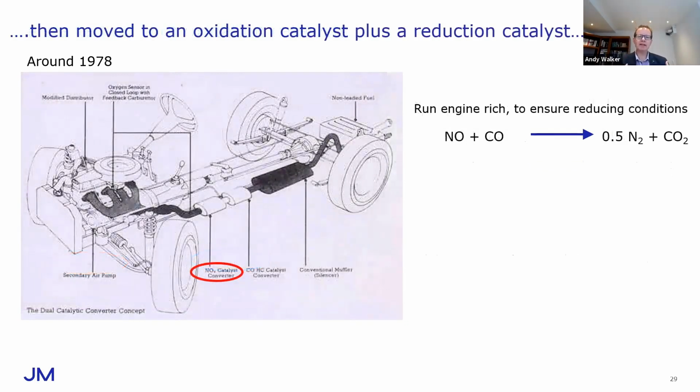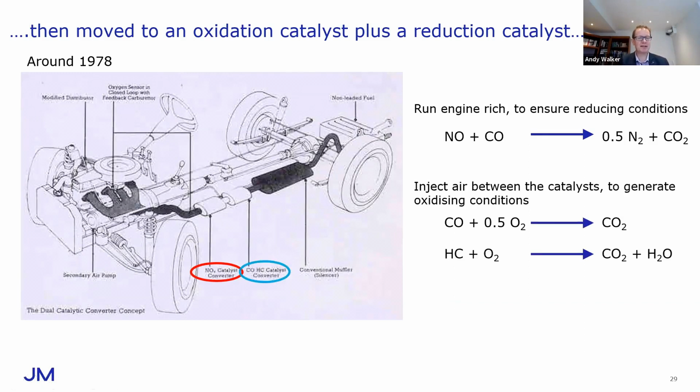But then there was an acknowledgement, okay, we should be able to reduce some of the NOx as well. So around about 1978, we saw the introduction of an additional catalyst. Here, again, the engine is running under the same kind of conditions, essentially on the net reducing side, which gives you the opportunity to reduce NOx because you've got an excess of reductants. So we'd have a NOx catalytic converter, circled in red here, which comes first in the system. Then we've still got this secondary air pump, which delivers air in between the reducing catalyst and the same kind of oxidation catalyst that we had before. Over the first catalyst, we run the engine rich, reducing conditions, and we can reduce NOx, typically by reaction with CO. We inject the air, as we've said, and then we can generate the net oxidizing conditions. So it's a relatively clunky system, two separate catalysts, an air pump delivering stuff in between, but we can get reasonable conversions of all three of the main pollutant species that we're targeting.